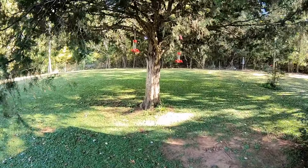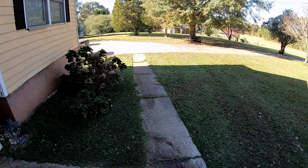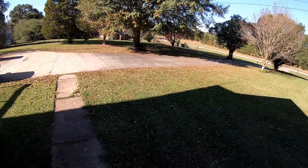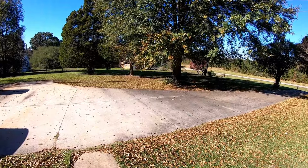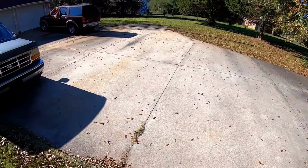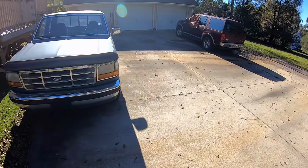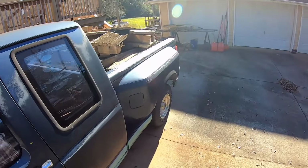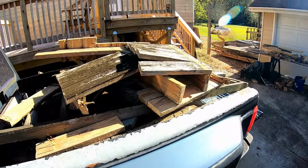Need to get these azalea bushes trimmed. Got out here yesterday and did a little work. Show you what I've been up to. It's not a very, how should I put it, glamorous job, but something that has to be done, and I'll work on it at my own leisure pace. You'll get an idea by looking at the back of my truck what I've been doing.